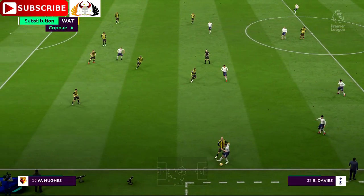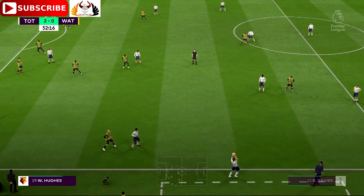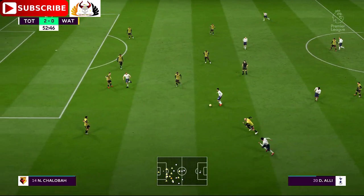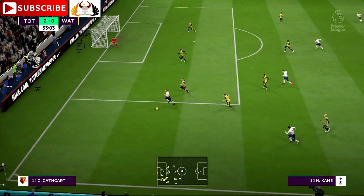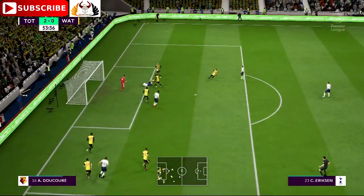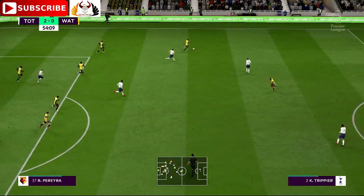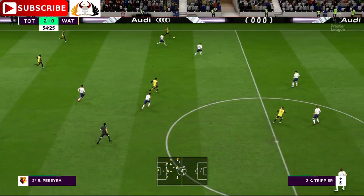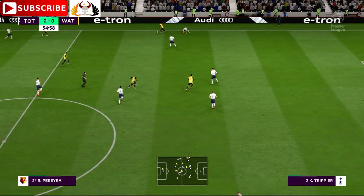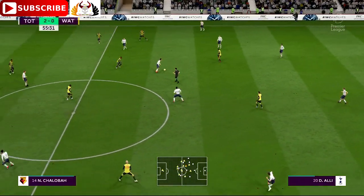Son. Decision is a throw. It was a fair tackle. Jan Vertonghen. I don't know whether the manager's told them to do this, but they're just defending deep and saying to the opposition, you can have the ball, you're not going to hurt us. Shooting chance! Cut out the pass.